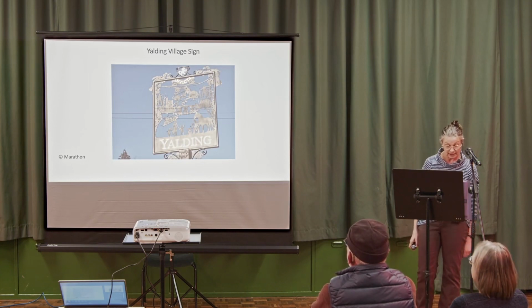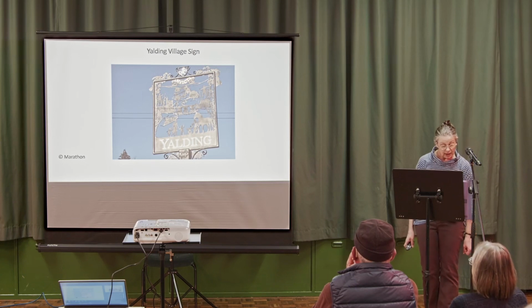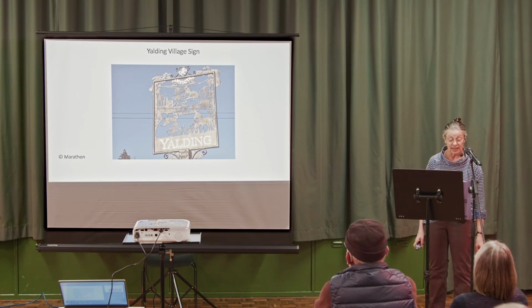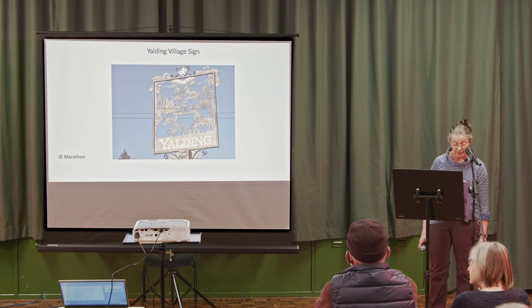This is Yalding village sign, which, as many village signs do in Kent, does feature hopping. So here you can see a stiltman at work, as well as a horse. Hop dermatitis was well known in the hop gardens at the time, as well as hop rash, hop eye and hop wrist. These were all common complaints.